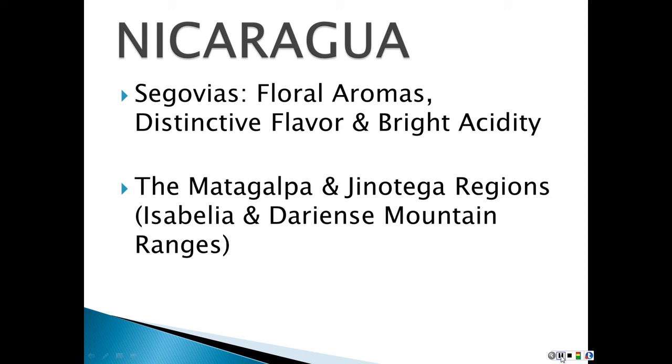This region actually borders Honduras, and it is really a very respectable, very nice coffee, and there are some really good, respectable coffees out there from this region. The other two regions right here, Matalapa and Jinotega regions, are close to some mountain ranges, and they are very well known as well. So these would be the three regions within Nicaragua that I would take a look at drinking coffee from, the best of what Nicaragua has.